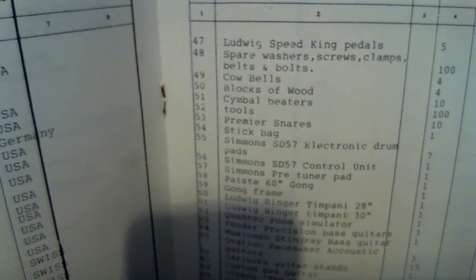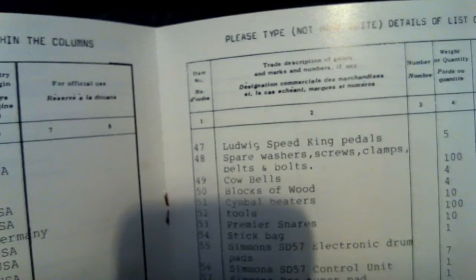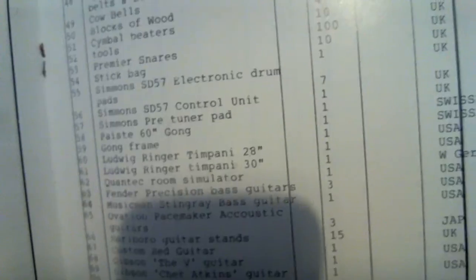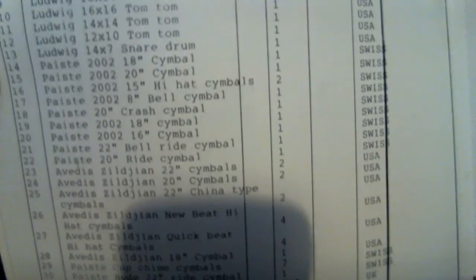And also here is the main piece, typed, not handwritten: details of a list of goods within the columns. So that's all the goods used on tour: Legs, steels, Ludwig drums, and so much stuff in there as well. That's actually a pretty clever piece to have. So that's the tour itinerary of the Queen box set.